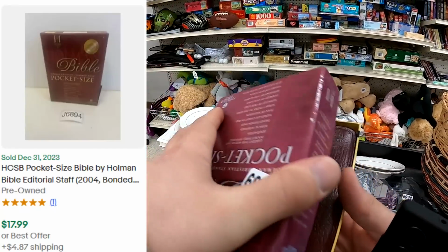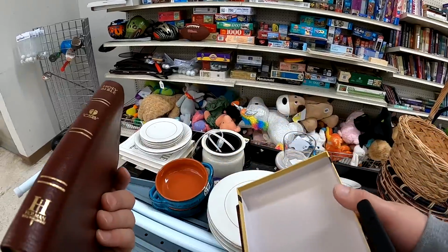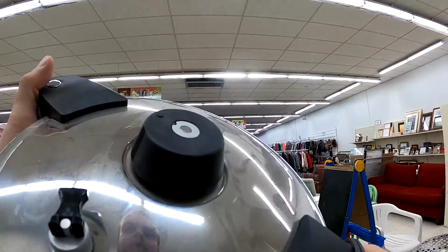We have the Bible, and this is a pocket-sized one by Holman, I believe. And it should do okay at $2.99, so I picked that up.